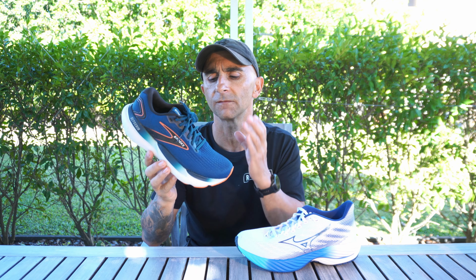So this foam, whilst being soft, it's got some energy. It's more springy. It's got life in it. It's got some energy return. It's got some pop, but it's not overly bouncy. There's not a lot of sink into this shoe. Yeah, it's just very consistent. It's very resilient, this nitrogen foam.